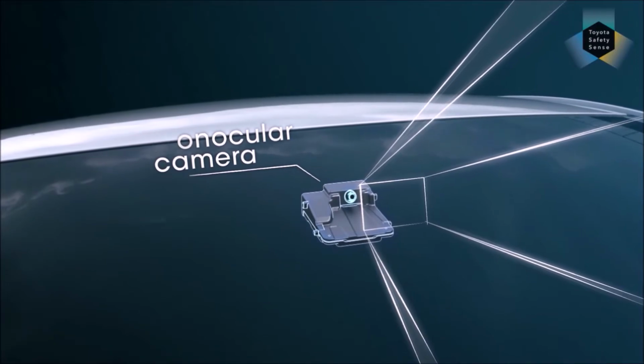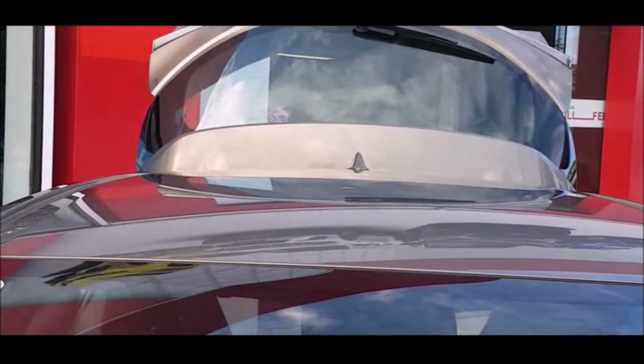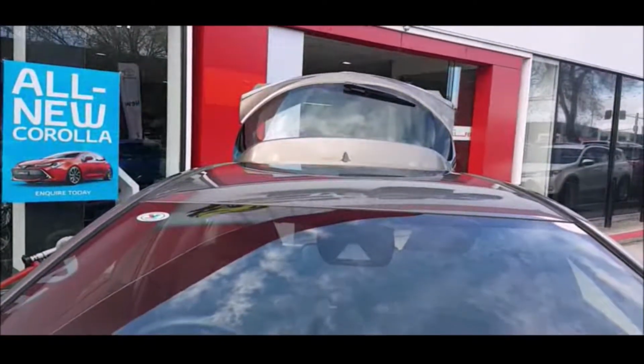From the front of the car and the windscreen, what you'll notice is where the monocular camera is found. Just a little disclaimer that the monocular camera does not, I repeat, does not detect alien invasion or prevent people from making waves in the background. What do I mean by this?